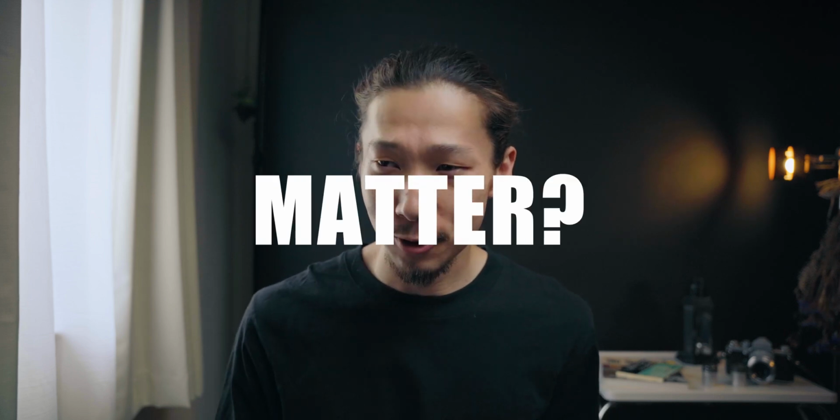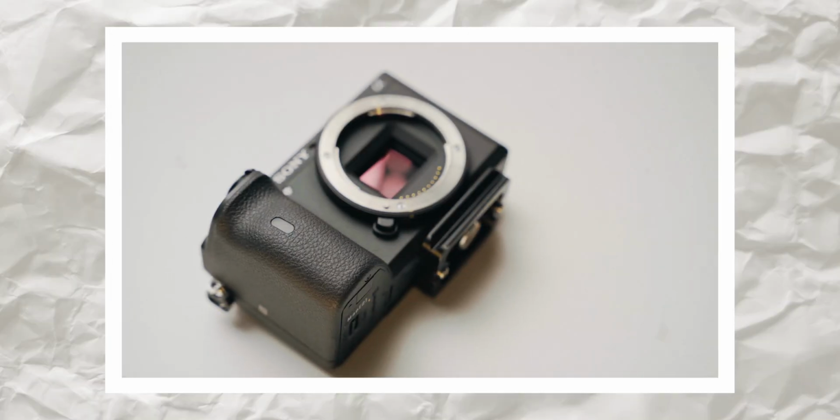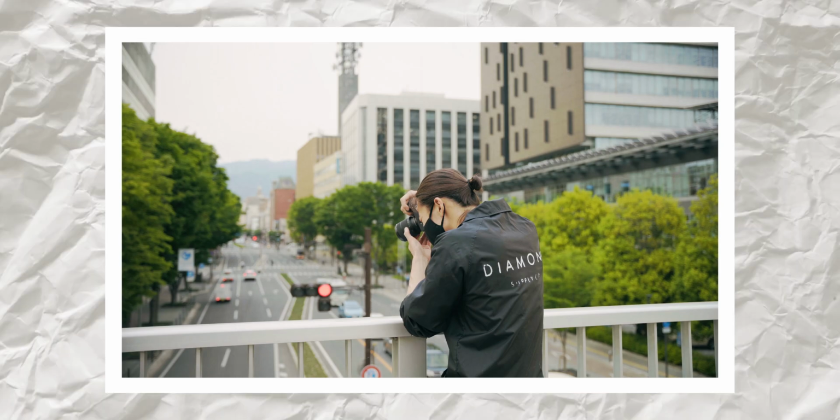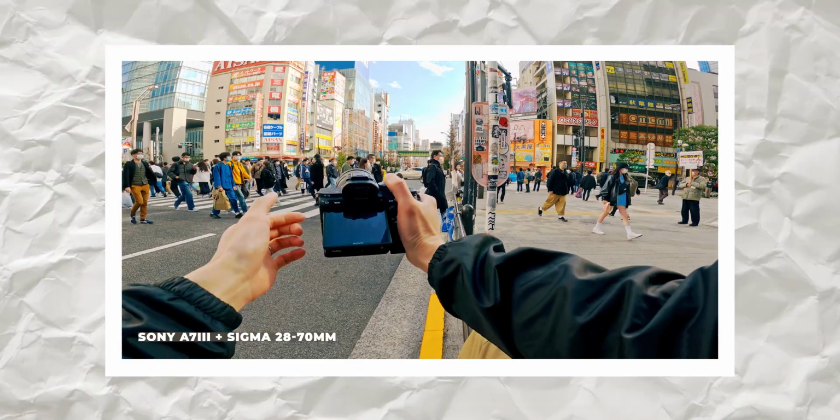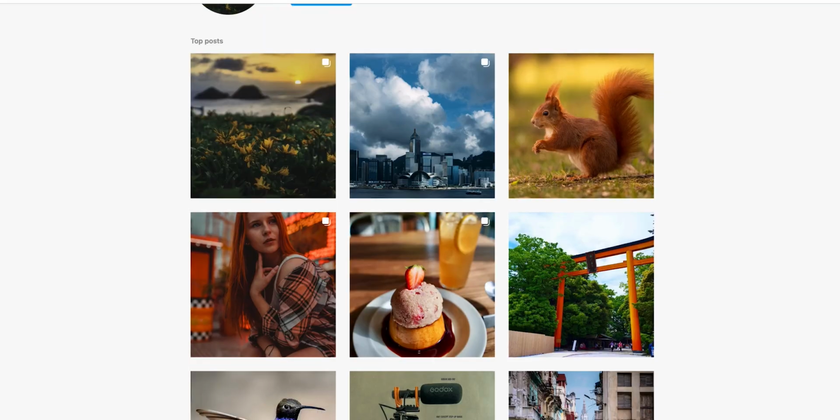Does the size matter? I mean, not what you're thinking, whatever you're thinking. I meant for cameras. Last time I talked about the Sony A6600, which is an APS-C camera. And before that, I talked about the Sony A7III, which is a full frame camera. And we already know both of them are still in the game in 2022.